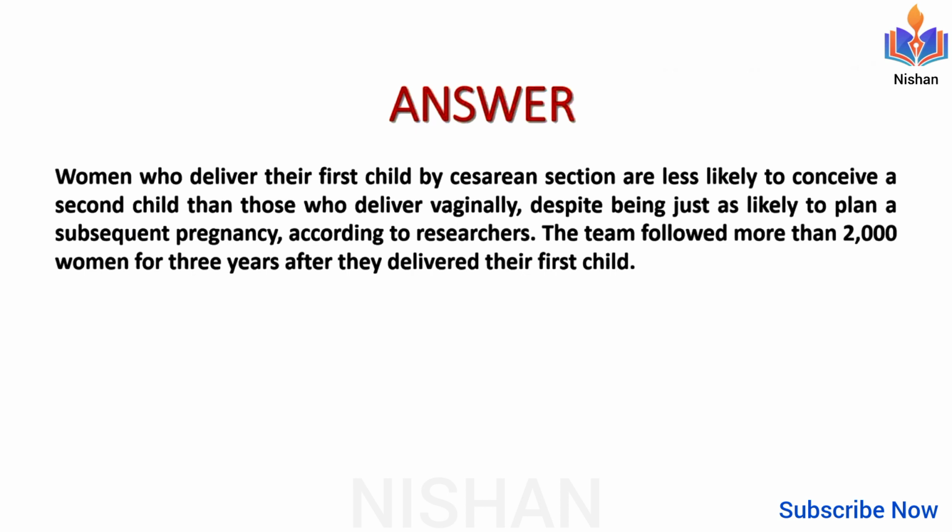Women who deliver their first child by cesarean section are less likely to conceive a second child than those who deliver vaginally, despite being just as likely to plan a subsequent pregnancy, according to researchers. The team followed more than 2,000 women for 3 years after they delivered their first child.